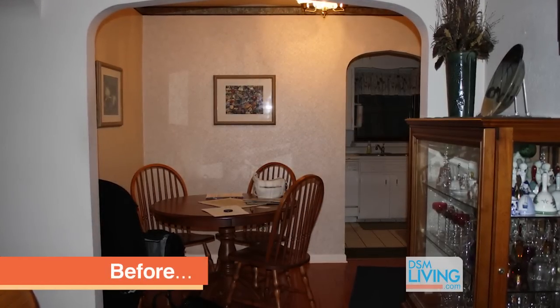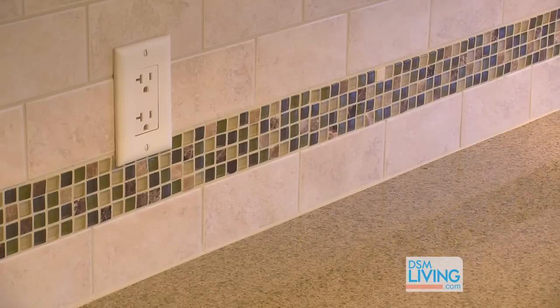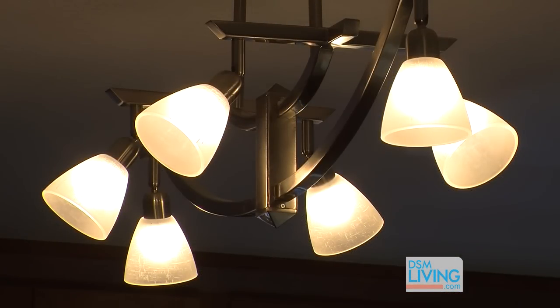And one of the challenges when working in an older home is to try to incorporate the new remodel and make it feel like it's part of the rest of the house. It definitely is. There were several obstacles to overcome in this house. The first thing we had to do was to update the complete electrical service for the home to be able to accommodate the new remodel.